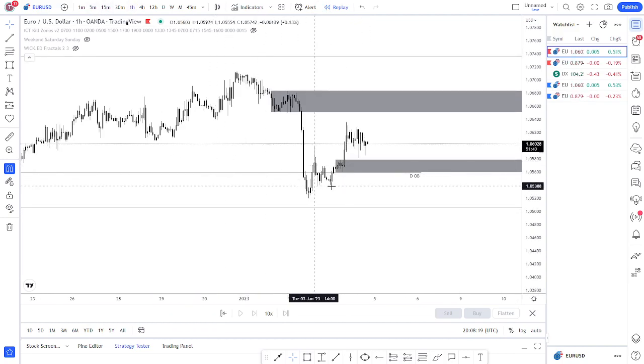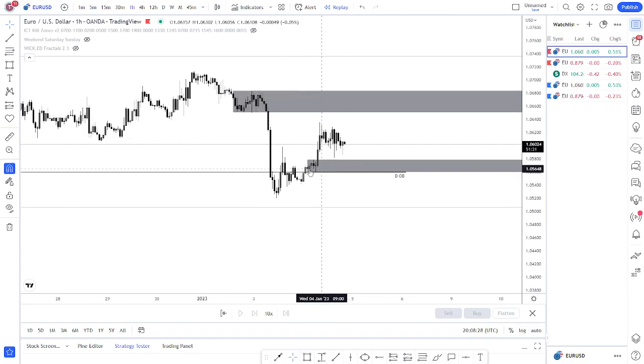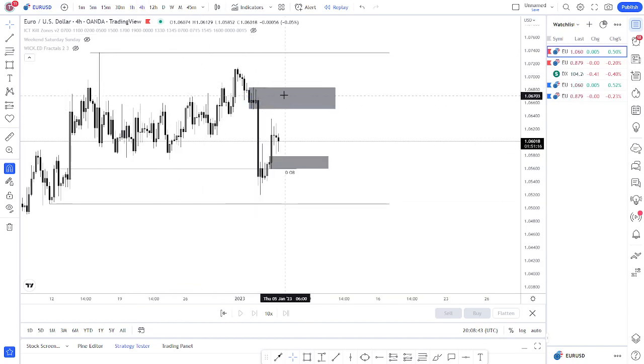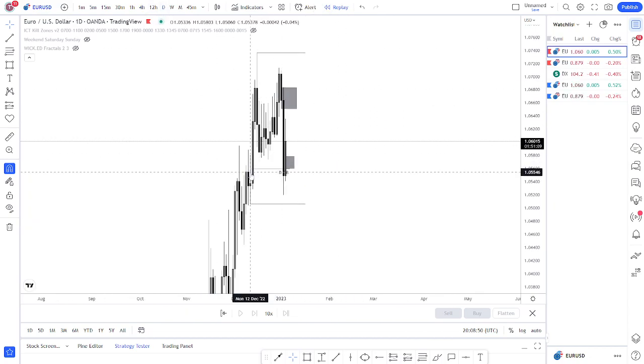Now, in my opinion, today there wasn't really a clean setup. However, it set the tone for tomorrow, because look how clean structure is right now on the H1. We've clearly broken bullish temporarily, and we can see some sort of retracement down to possibly this H1 order block down here. In all honesty, this H4 order block is an area where I need to be very, very careful, because we could possibly see continuation lower, and that will only be if this daily order block doesn't hold.